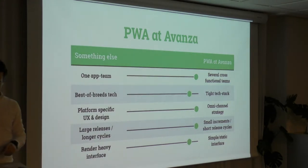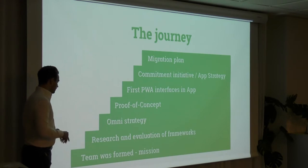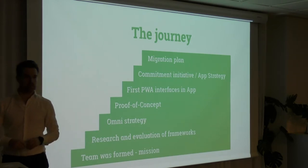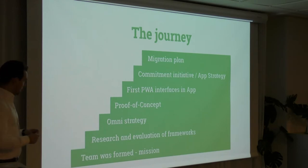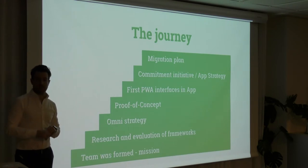But it's a good fit for us. The journey for us to come to that decision started already 1 year ago when the team was formed, this client platform. We started off with listing 15 different frameworks that we wanted to try out. We did 5 different sprints, 4 with technologies, and 1 going out to other companies and interviewing them on how they solved the challenges that we saw.